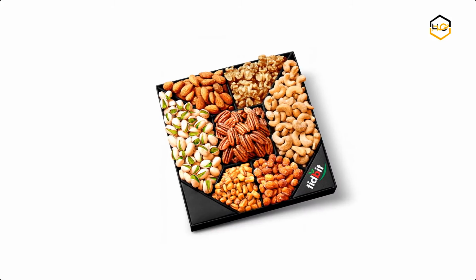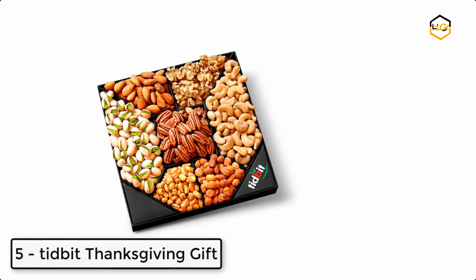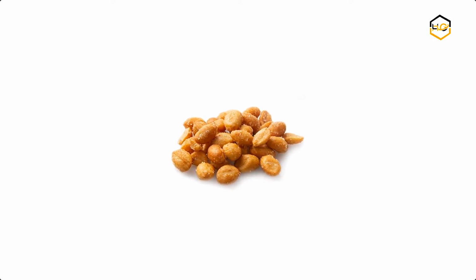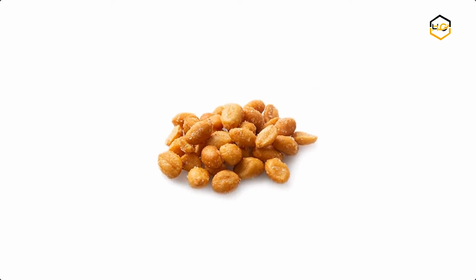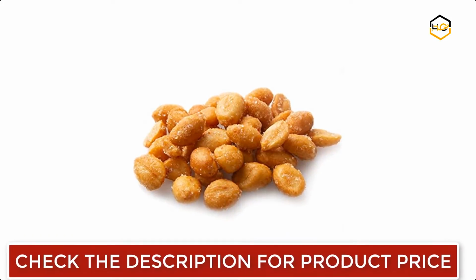At number 5 we have Tidbit Thanksgiving Gift. These nuts are perfectly hand-picked to bring you only the highest quality. Each one of the luxury nut baskets is double wrapped to provide you with the highest level of freshness. You can excite your friends, loved ones and co-workers with this lavish gift.